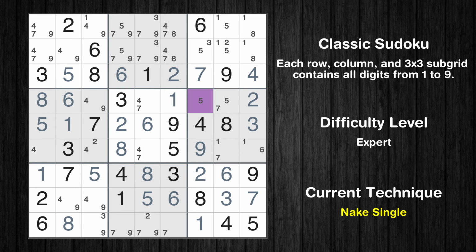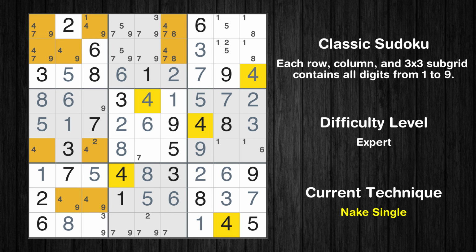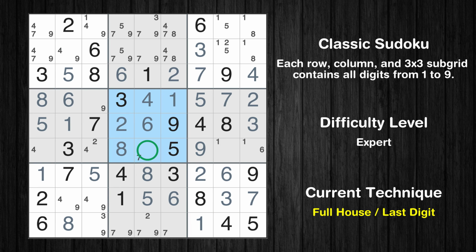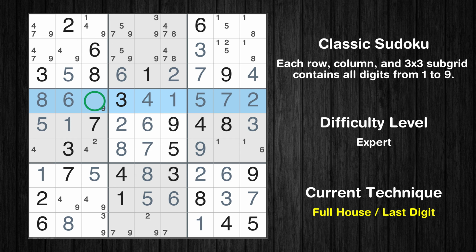Cell row 4, column 7 is a naked single. Only 3 is missing in the seventh column. Cell row 4, column 8 is a naked single. Cell row 4, column 5 is a naked single. Only 7 is missing in the fifth box. Only 9 is missing in the fourth row.